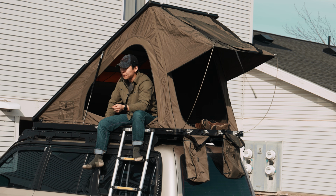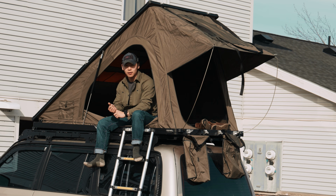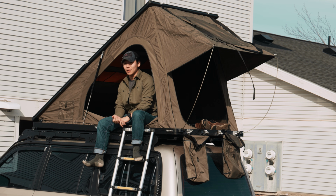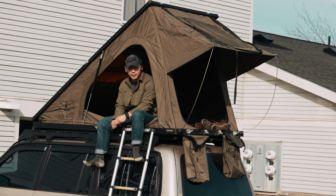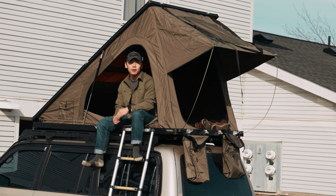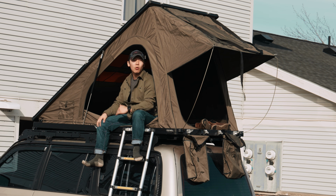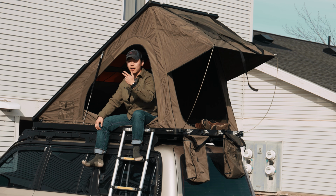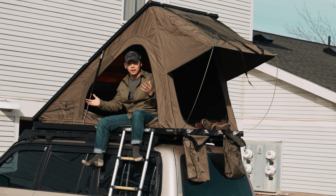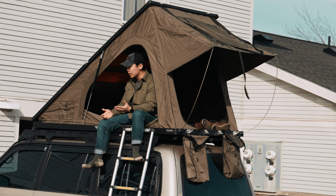But then I looked online and saw a couple of other lightweight options from companies like FSR, which I've had experience with, and I love their products, so that was a compelling one. And then also Inspired Overland, and I came across their carbon fiber rooftop tent. So you had these different tiers you could go with when it comes to price, quality, and just the overall premium design that you get. And the features that I saw with the Inspired Overland rooftop tent were really just hard to deny.